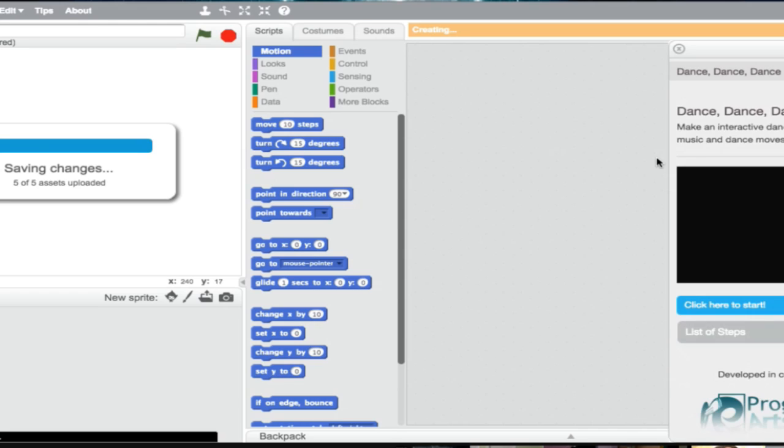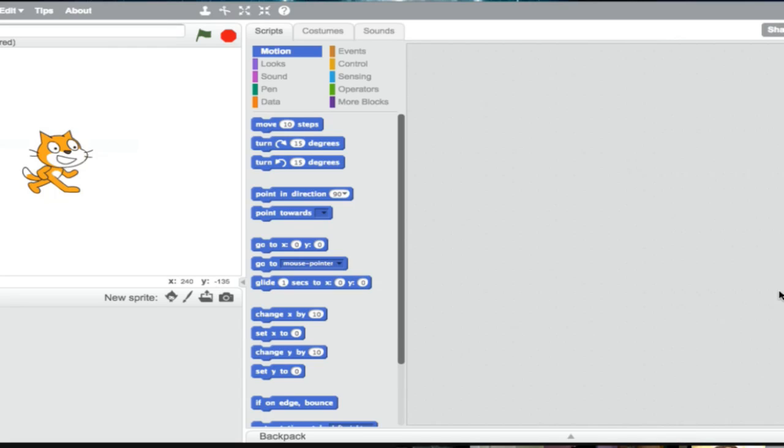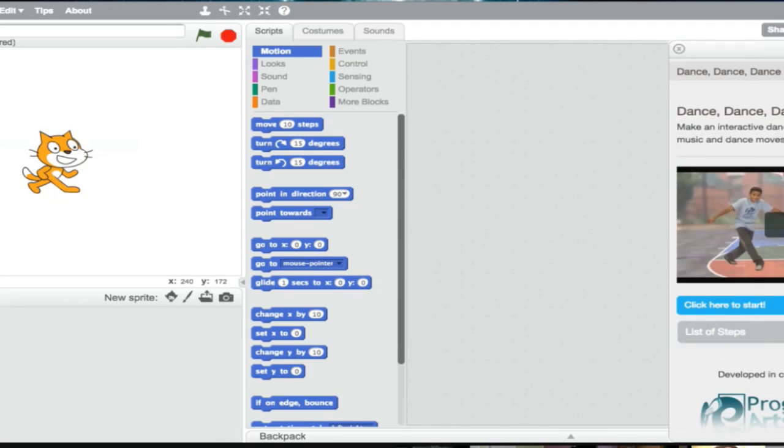Oh, another thing to mention about the Hour of Code page is that I hadn't scrolled down, but if you do scroll down, there are a bunch of facilitator guides and some teacher resources in case you need some help getting started. So this is the tutorial. Let me just make this a little bit larger. And this is what we call the tips window.